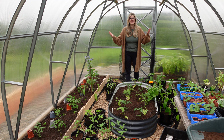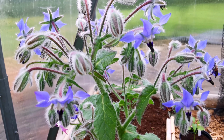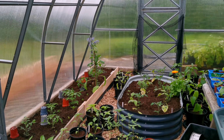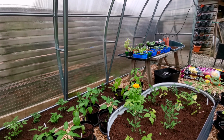And finally, we're in the greenhouse. It's just been planted up last week, so really freshly redone. So the tomatoes are directly inside the beds. There are variations of them: some cherry types, some determinate ones, indeterminate ones, some for cooking, some for salad.